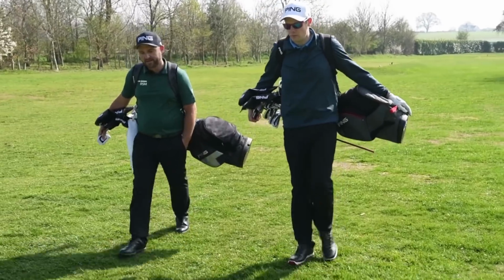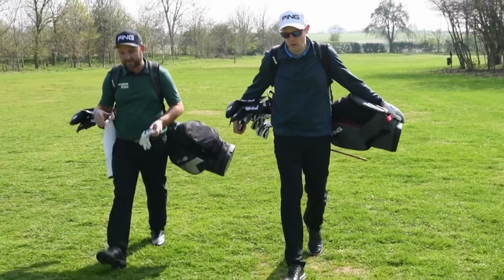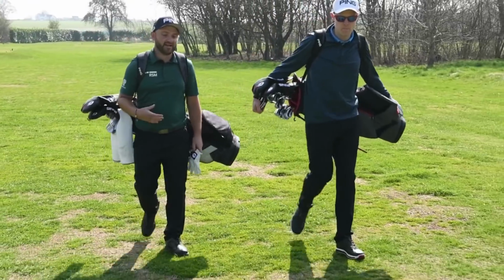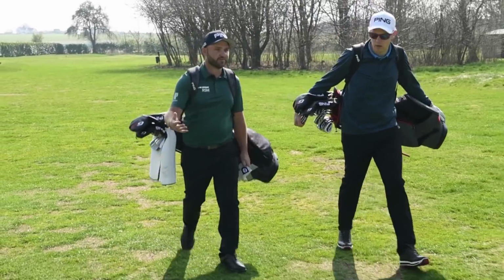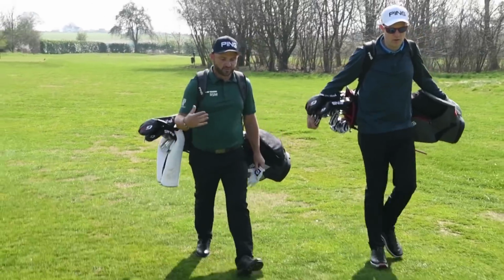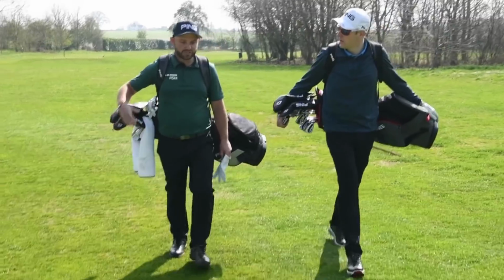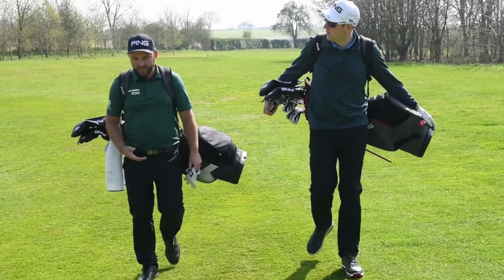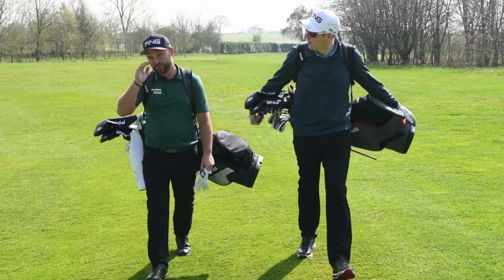Don't get me wrong, everyone out there on tour will have a stock shot of what they want to do with the ball, but they'll all be able to hit the different shots. Some can hit left to right, some can hit right to left. So they've all got that in them, it's just whether they want to do that or not. For me, I just find it consistently easy just to move it a little 5 yards.